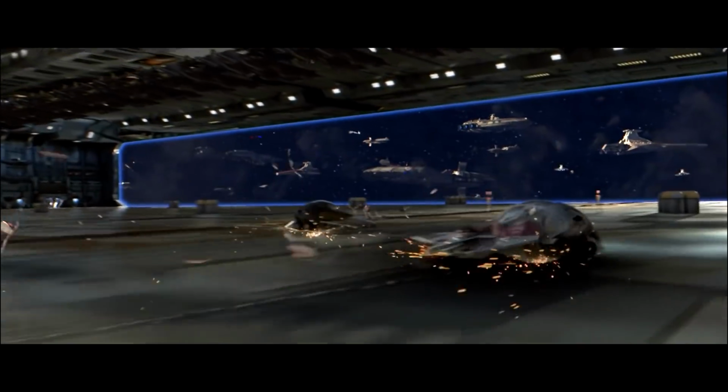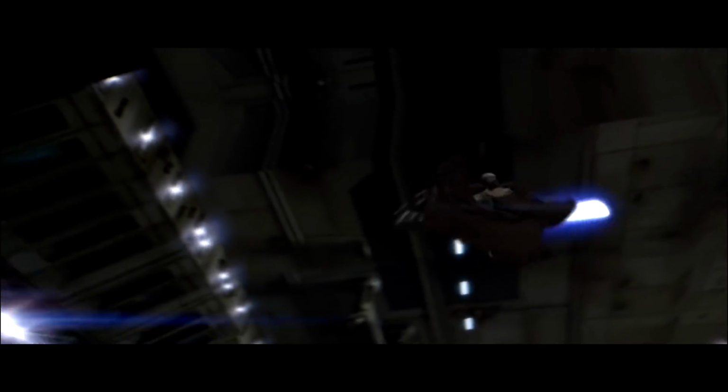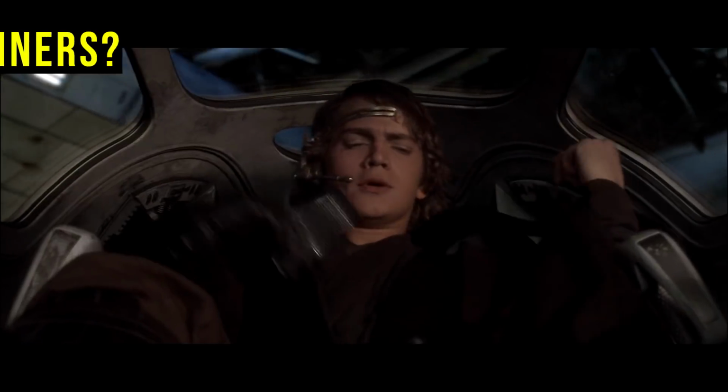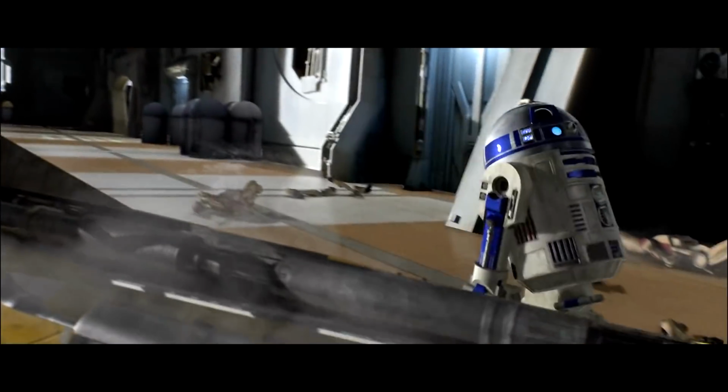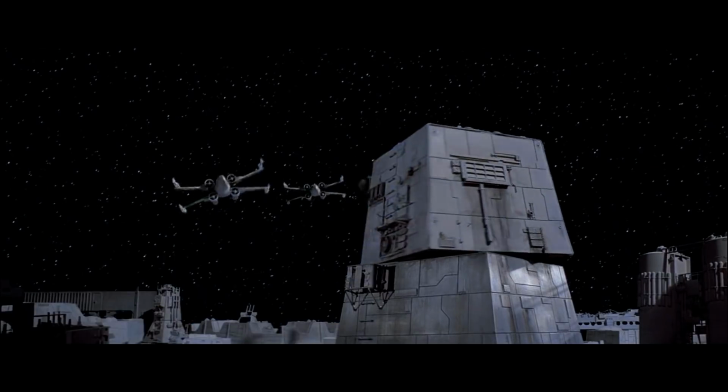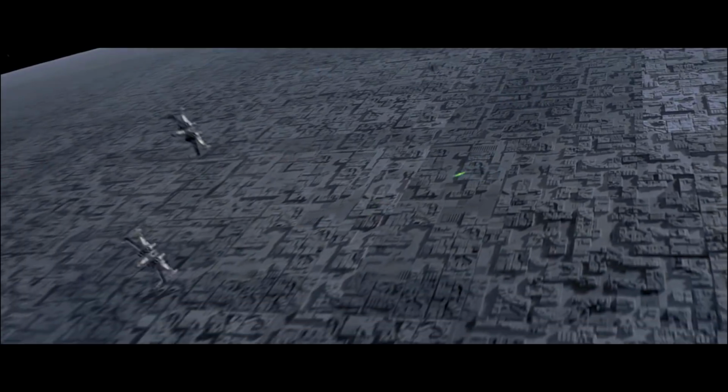Finally, we have number 5, the last thing that doesn't make sense. Why, in the Star Wars universe, do they not more commonly use droids to fire their weapons? Now, you may not know this, but it's not often a computer system which actually fires a ship's turbolasers, it's a human or at least some sort of organic operator.